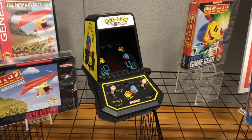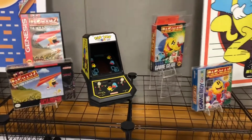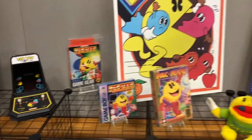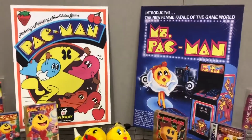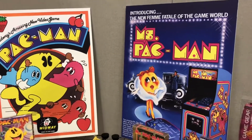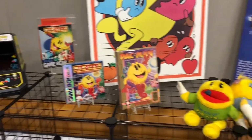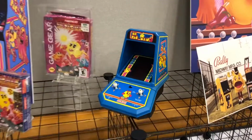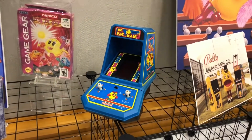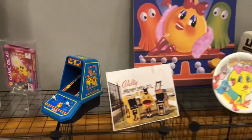I love these old Coleco tabletop Pac-Man machines. These are awesome. They play well, and they're really cool design-wise. Some great Pac-Man, Ms. Pac-Man advertising there. And I've got all these games, which is pretty awesome. Ooh, the Ms. Pac-Man tabletop. I have Pac-Man tabletop. I won it in a tournament one time, but I don't have Ms. Pac-Man.